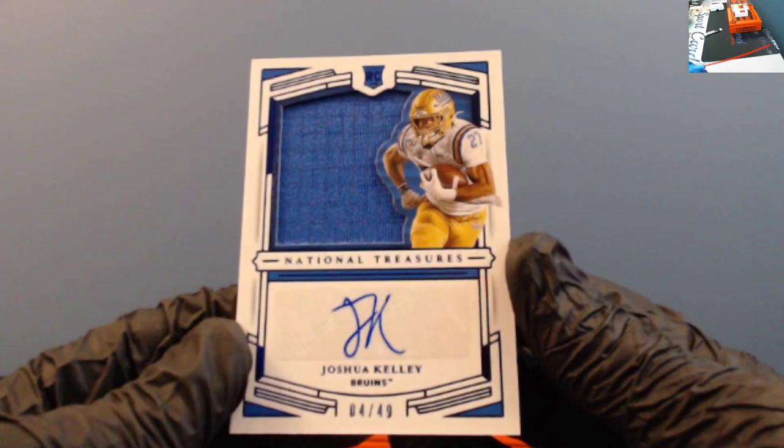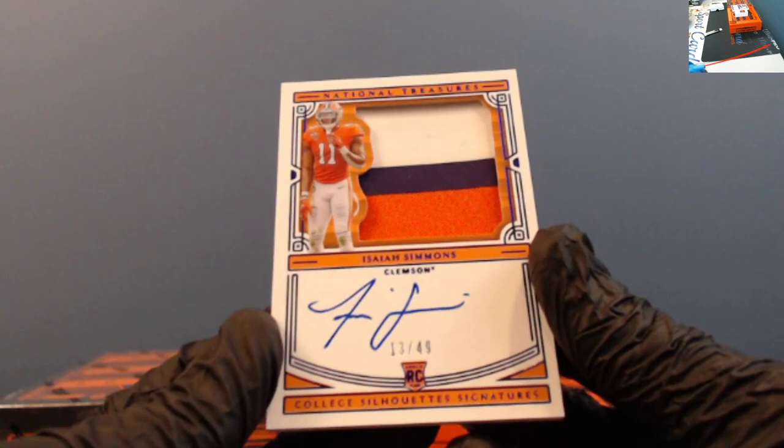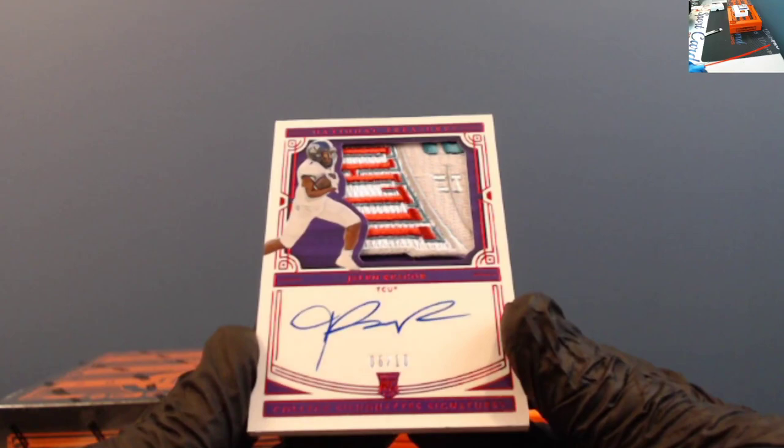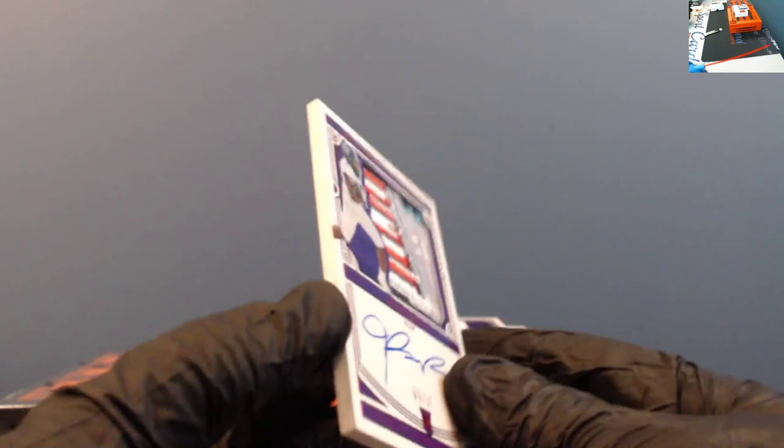/49, another one, same exact card for Joshua Kelly. Isaiah Simmons, 13 of 49, three color patch. 13 of 49, Isaiah Simmons. Sick patch here to 10, Jalen Reagor. Nice patch there, 6 of 10, Jalen Reagor. Fantastic.